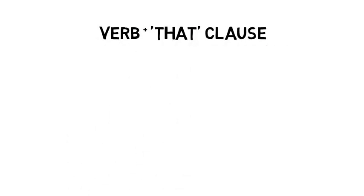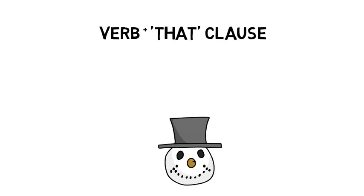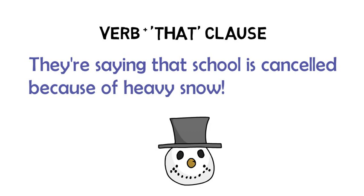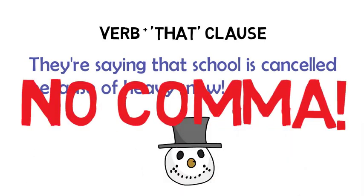Next, let's take a verb plus that clause. Imagine now that it's winter and you message your friend in delight to tell her they're saying that school is cancelled because of heavy snow. Should you add a comma here before that? No, you shouldn't. So a verb plus that clause is another scenario where there's no comma before that.